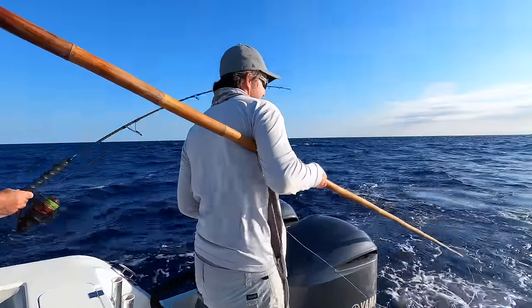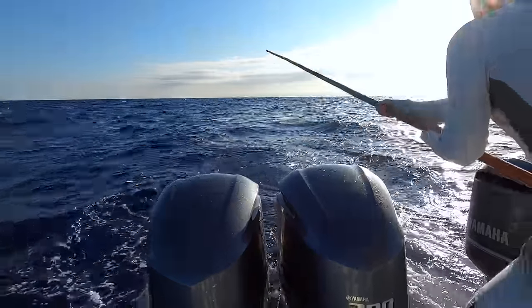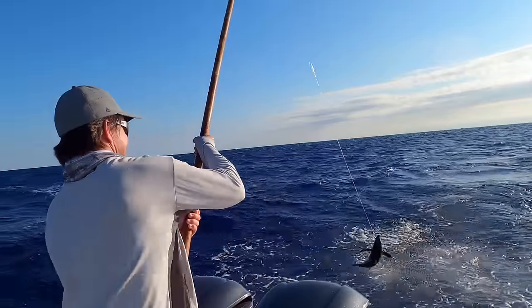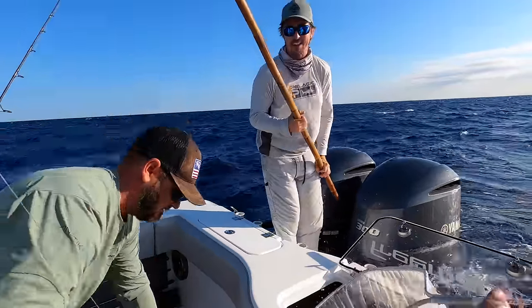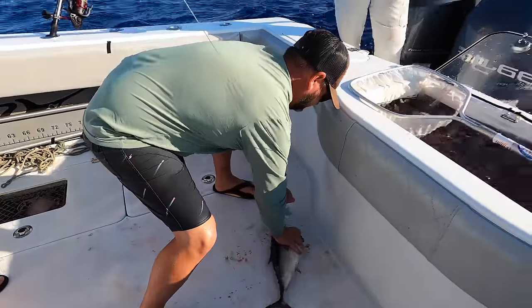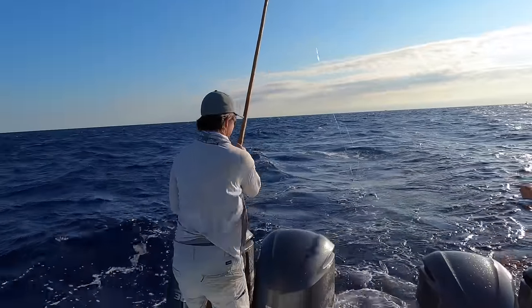Alright, move over to that side. Here we go, guys. There's a tuna on the cane pole, as fast as you can put it in there. And here we go, try number two. We got one tuna on the cane pole, we got one in the 50, going for number two here.